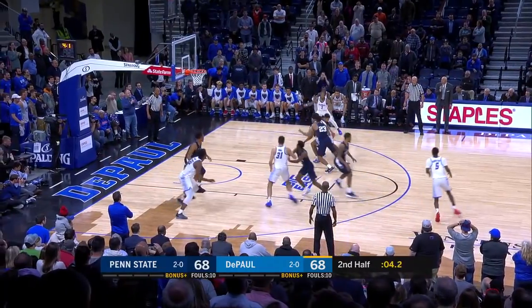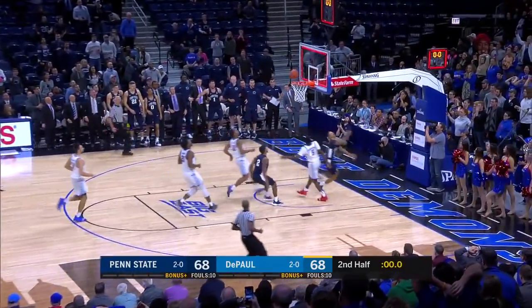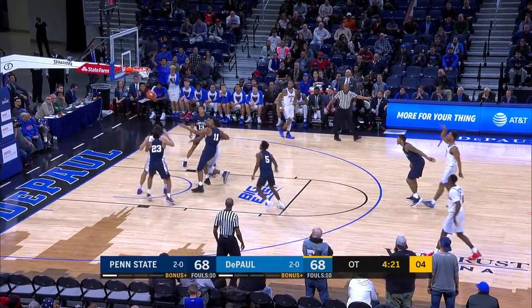Driving. Kane looking for Struce. Couldn't find him. Turned it over. It is bolted all the way. Comes up empty. The bounce pass to Eli Kane. Steps back. Long two. Got it.